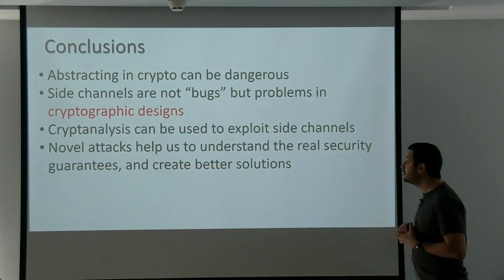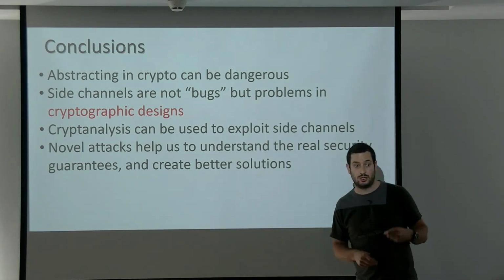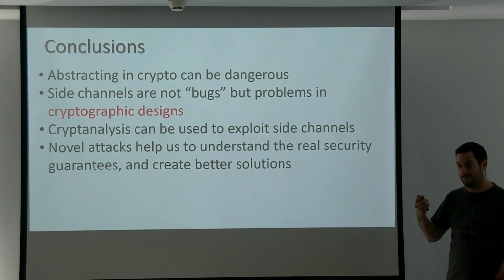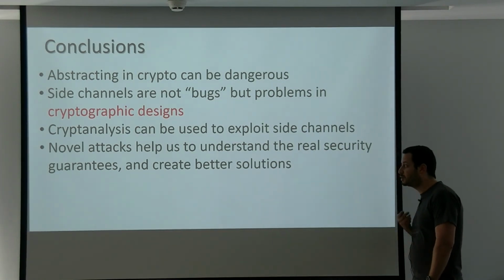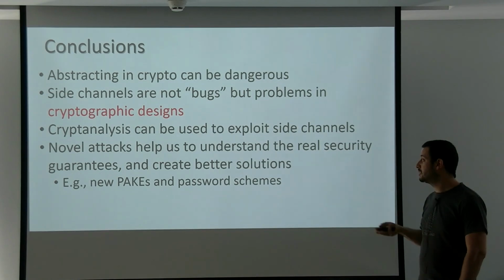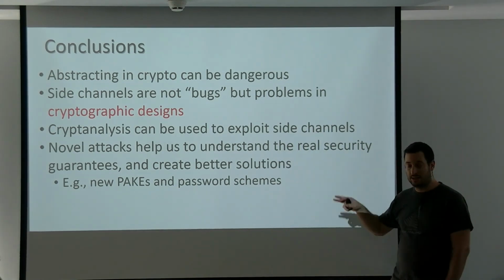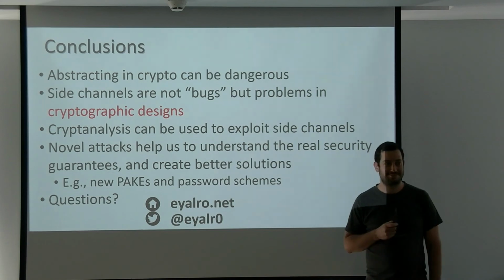And we are able to, first of all, use different cryptanalytic techniques to actually use this side channel to achieve something useful for an attacker. And we can use it to understand what the real security guarantees are that we can get in practice. And from this we learn how to motivate new problems to have much better solutions. For example, this work on Wi-Fi motivated current work with Shachar Pazir on a much better password authenticated key exchange. It's much more suitable for Wi-Fi type scenarios and other password protecting schemes. And I will be happy to answer any questions. Thank you.